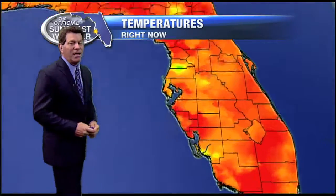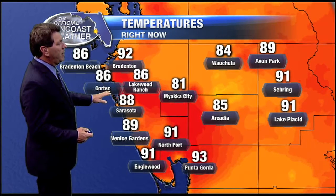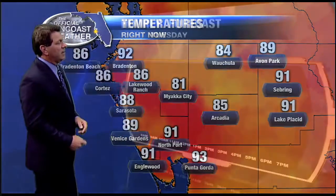90 degrees in Jacksonville, 88 in Orlando, 90 in Miami, and 89 into Key West and around town where it's rained. It's starting to cool down a little bit. 88 degrees in Sarasota was just 96 there about a half hour ago. 81 in Myakka City, 85 in Arcadia, still hot in Northport. They're missing the rain. It's 91 degrees.